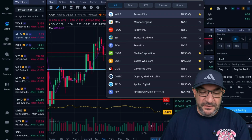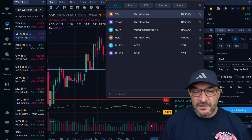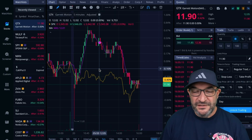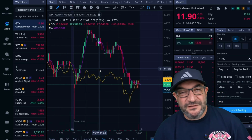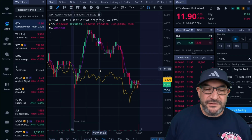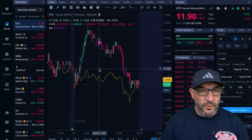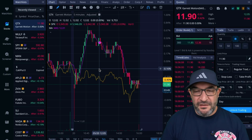There's two stocks, two companies I've been looking at. GTX. GTX is Garrett Motion. It's actually an automobile company. Oh, wow. Look at this. It's an automobile company that creates turbochargers. They use a lot of AI technology to build these turbochargers and equipment for vehicles. I love the company so far.